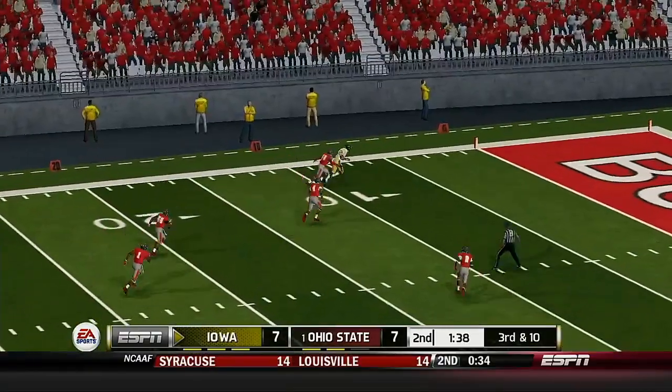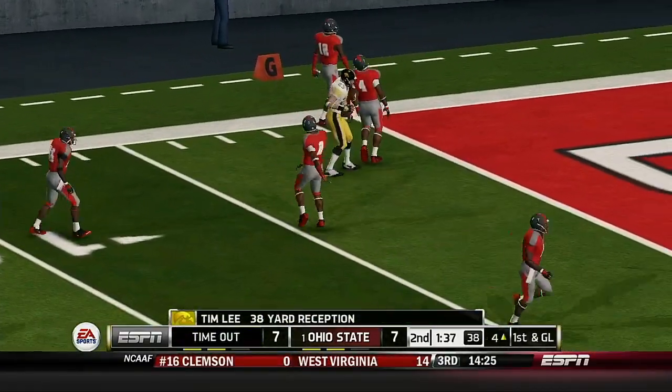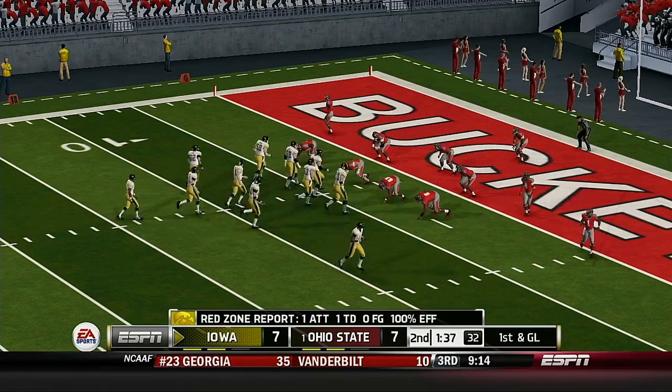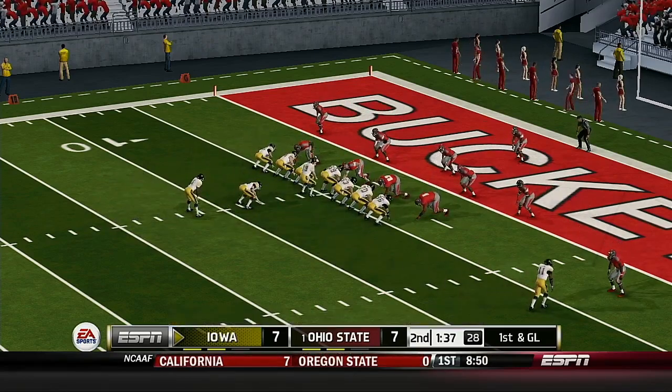To go long and does. What a play, and that'll set up a first and goal. You can chalk that one up to the hundreds of passes the quarterback has thrown to this receiver in practice. These guys know and trust each other, and you could see it in the way he threw that pass.